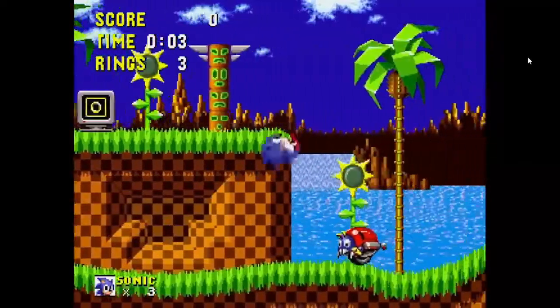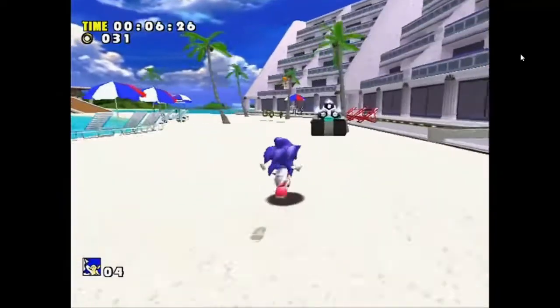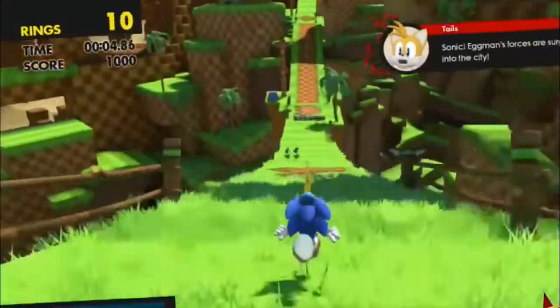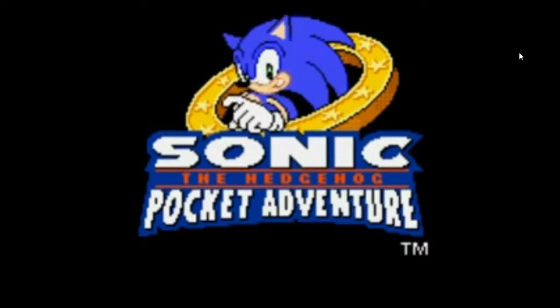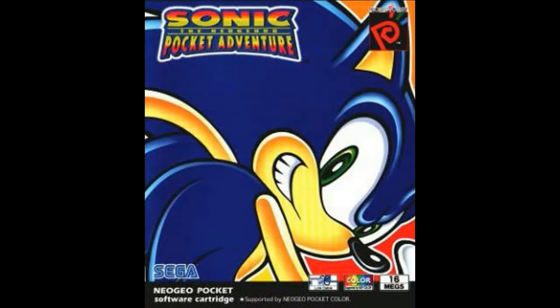When most people talk about Sonic games, they usually mention the classic games, the adventure games, or some of the more modern games like Generations or Forces. Yes, this game sucks, but I don't care. But back in 1999, there was a new Sonic game that was released right after Sonic Adventure that a lot of people actually forgot about. And no, not this crap. I'm talking about this crap.